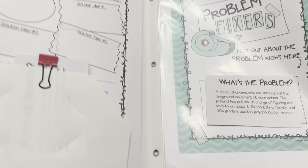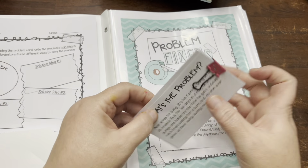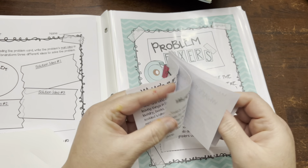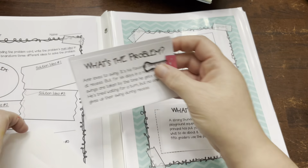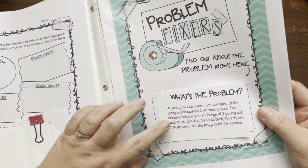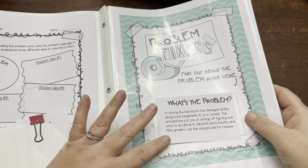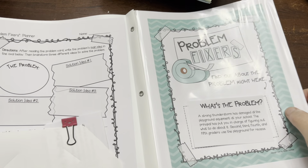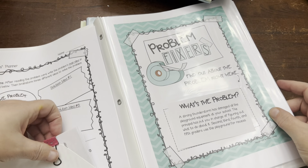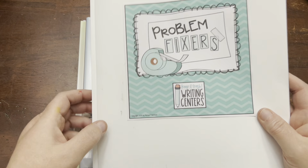This is Problem Fixers. Now, the problem I picked out is this one, but there are others in here that I think you could definitely use with The Sandwich Swap as well, if you picked one of these different problems. But I think we're going to do this one, which is about figuring out what to do when all the playground equipment is damaged. I thought we could really easily tie that into STEM. So we will do this the second week. They have to basically write how they would solve the problem, and we will turn that into a story, a STEM story, essentially.